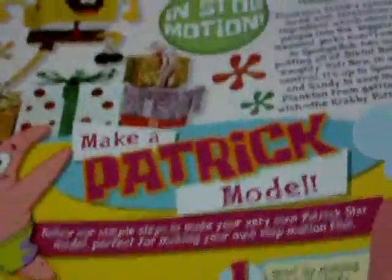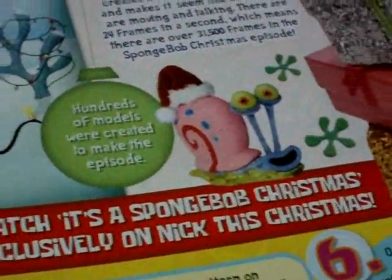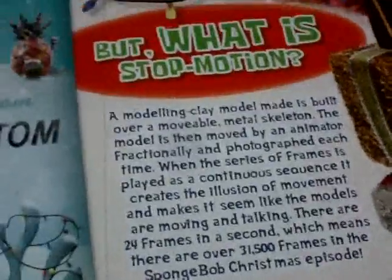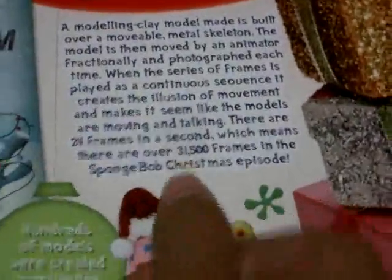Now, make a Patrick model. Okay, we're gonna show you this one first, okay? Happy Holidays from Bikini Bottom. Watch it, SpongeBob Christmas exclusively on Nick this Christmas. Hundreds of models were created to make the episode. But what is stop motion? You can read it from there. That's a lot of frames right there.